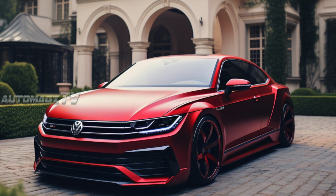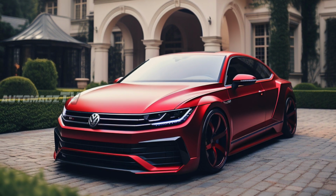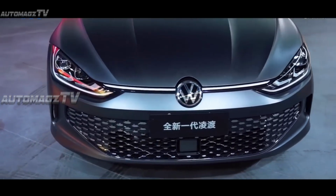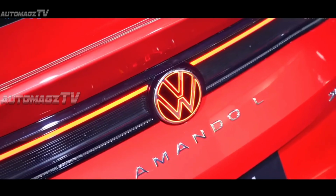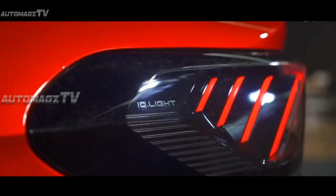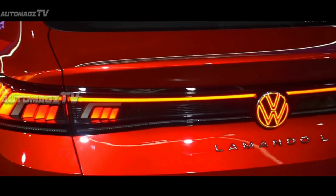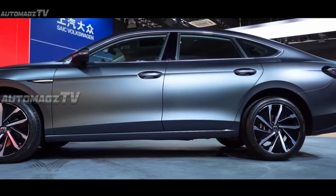Borrowing styling cues from the Volkswagen Arteon, the Lamando gets a clamshell bonnet, frameless doors, and coupe-style lines. The LED matrix headlights and huge lower air intake, meanwhile, look inspired by the car maker's latest pure electric ID models. At the rear, there's yet more inspiration from vehicles like the Volkswagen ID.5.